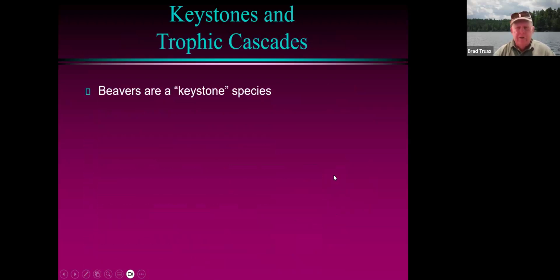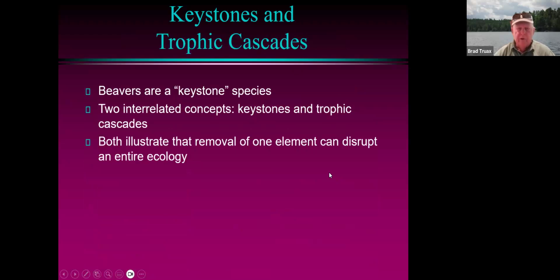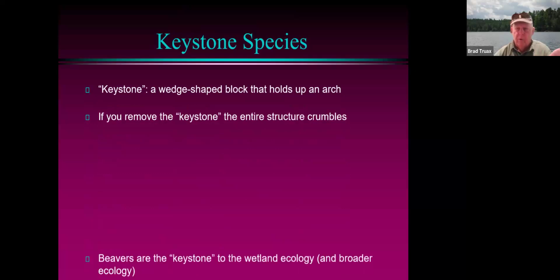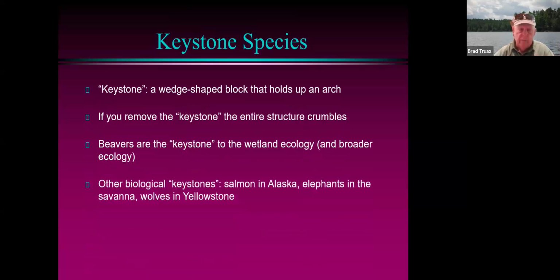So beavers are a keystone species. There are two interrelated concepts, keystones and trophic cascades. And they both illustrate how removing one element can disrupt an entire ecology. A keystone is basically a wedge-shaped rock that holds up an arch. And if you remove that keystone, the entire structure crumbles. So again, beavers are the keystone to the wetland ecology. And if you remove them, the wetland ecology would crumble and the broader ecology would suffer as well.